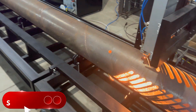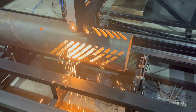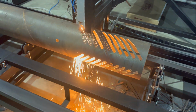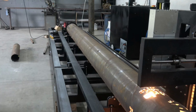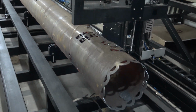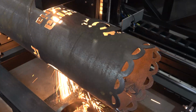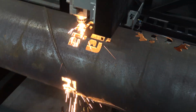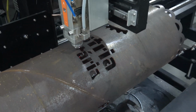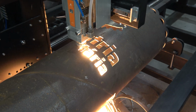In this video, you're seeing our laser machine in action. It is precisely cutting an impressive metal tube. This tube is 8 feet 2 inches tall, 12 inches in diameter, with a wall thickness of 1/8 inch. It's a special tube made with helical welding, which ensures strength and excellent surface finish.